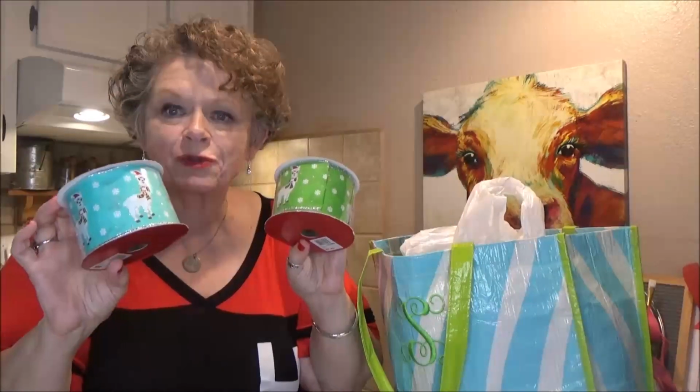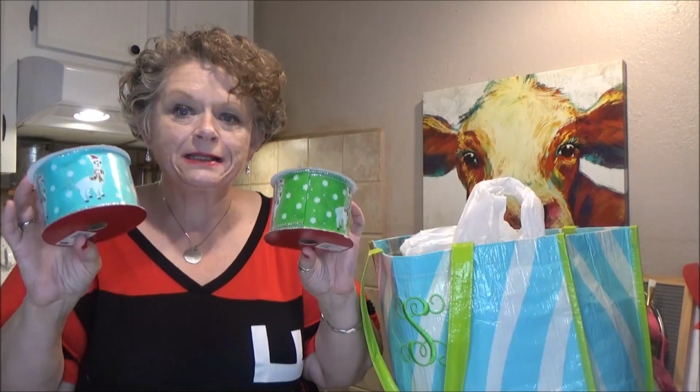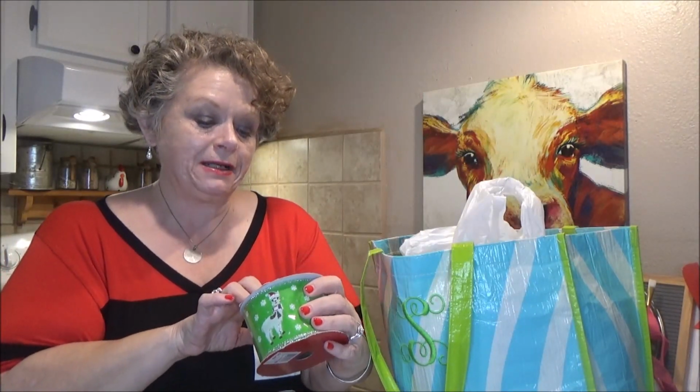I decided these are the colors I'm going to use for my personal Christmas decorating, and I picked up some things from Hobby Lobby to go with them. I want to do a completely different Christmas than we're usually doing because this is going to be a tough year for us. But anyway, this was from Janice, and she included a little card and a sweet note. So thank you, Janice.